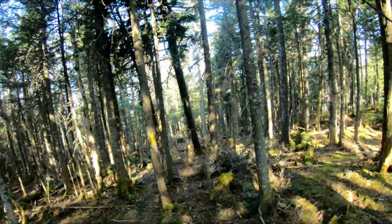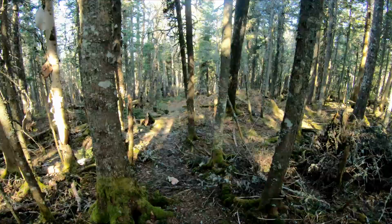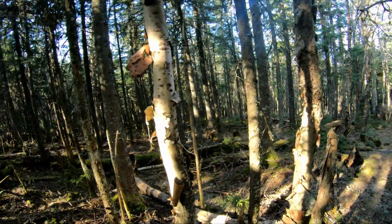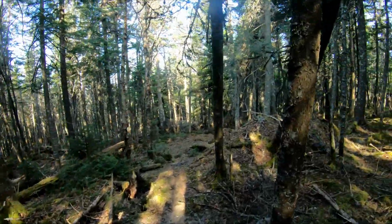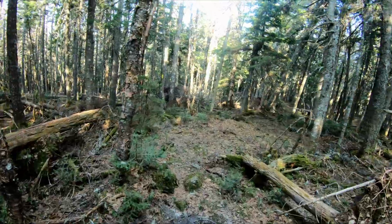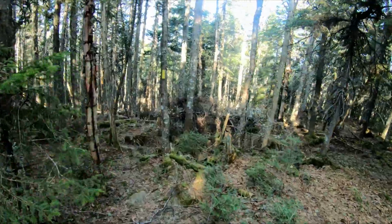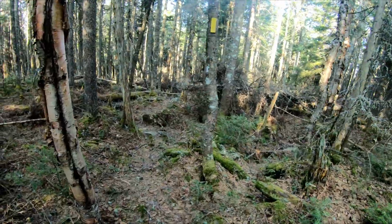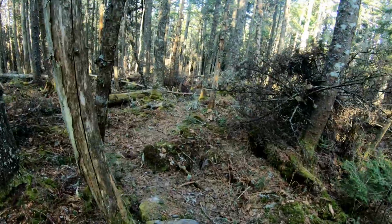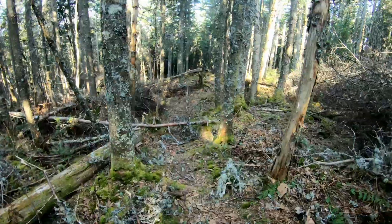Top of Mud Pond Ridge. It's easier to see the trail once the grass grows. Once everything brushes up in here, you can aim for the hole. But right now, that snow plasters everything down in the winter.